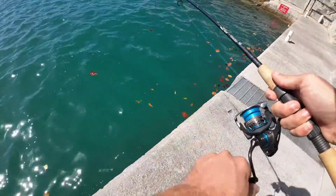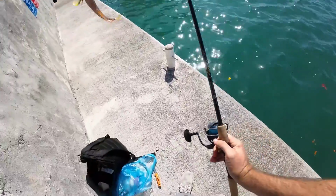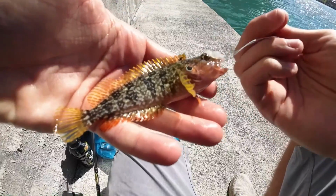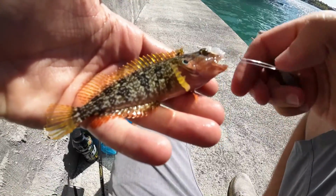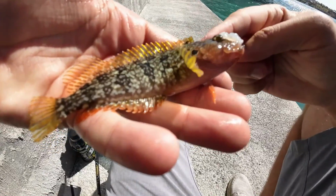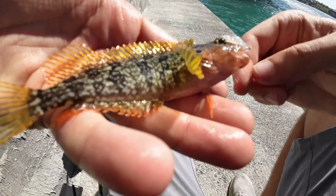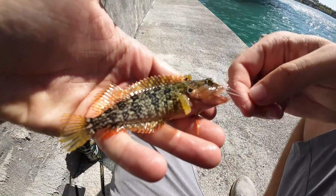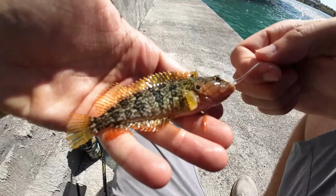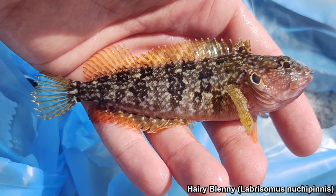Got him. What is this? Oh, this is something different. Alright, so it is something a little different. I believe this is going to be a hairy blanny. I mean, it's got a pretty full ring around the operculum. It's got a dot there at the start of the dorsal fin, and the first 2 dorsal spines are smaller than the 3rd, looks like. Yep. So I believe this is going to be a regular hairy blanny.